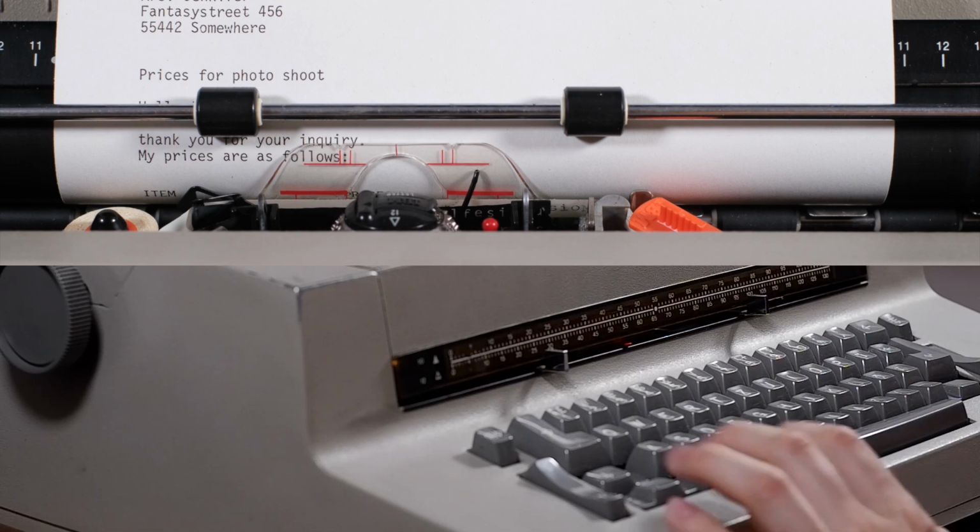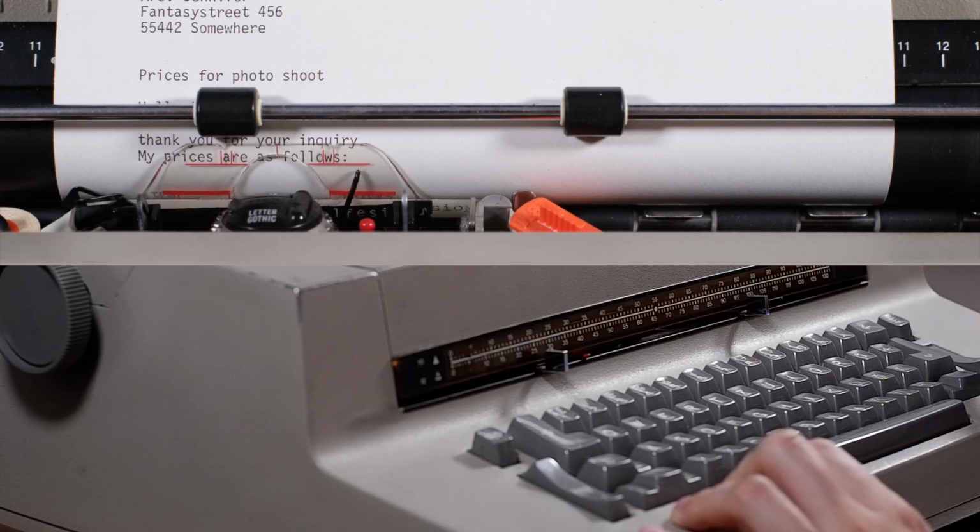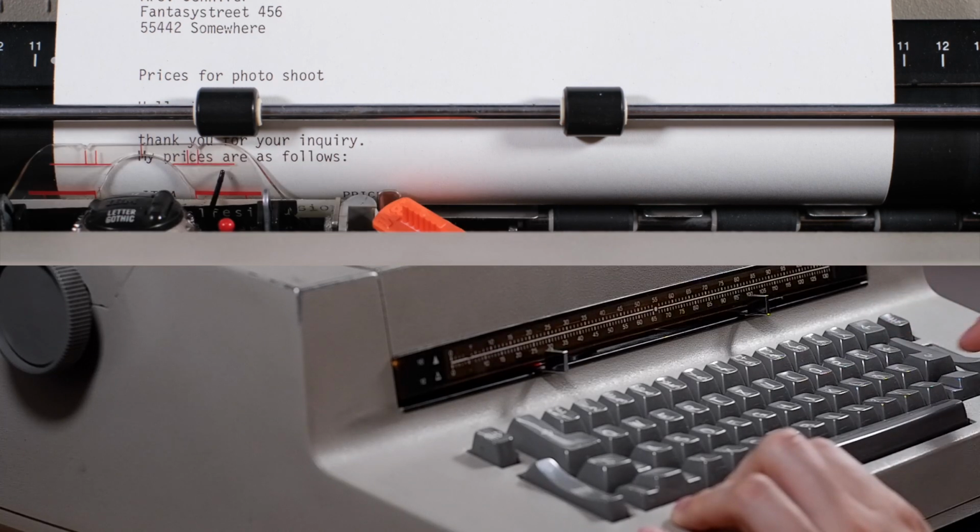Some keys repeat their actions if they are kept depressed. For example, the backspace, the normal space, or as you will see now, the minus.